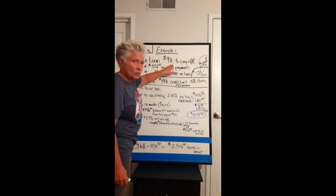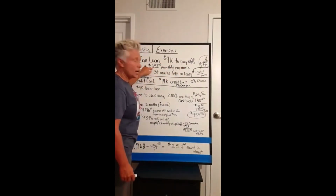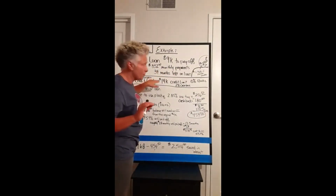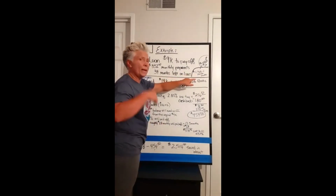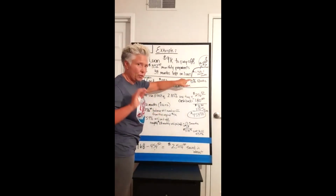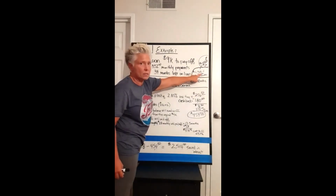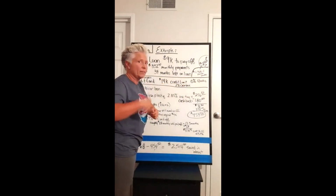They owe $9,000 on the car to pay it off. They pay $352 a month in payments. They have 34 months left. That means if they were to pay every single month for 34 months, they'd pay a total of $11,968 if they just keep paying every single month.